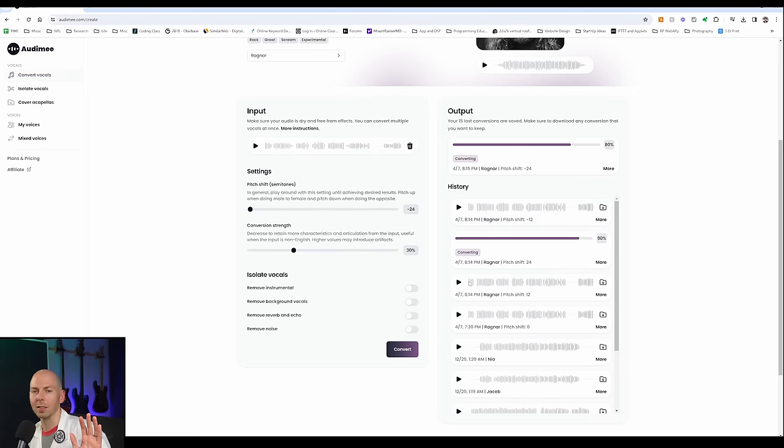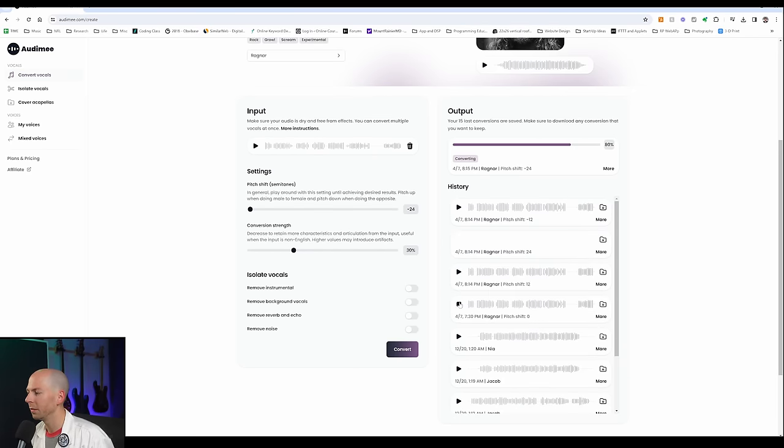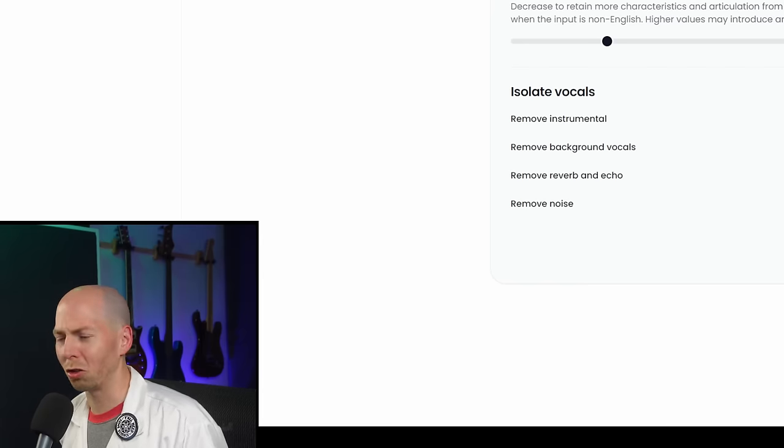I don't even want to wait to load it in the session. I just want to preview it here. And this is the original. And here's the two octave version. So I feel like the two octave approach didn't really translate.